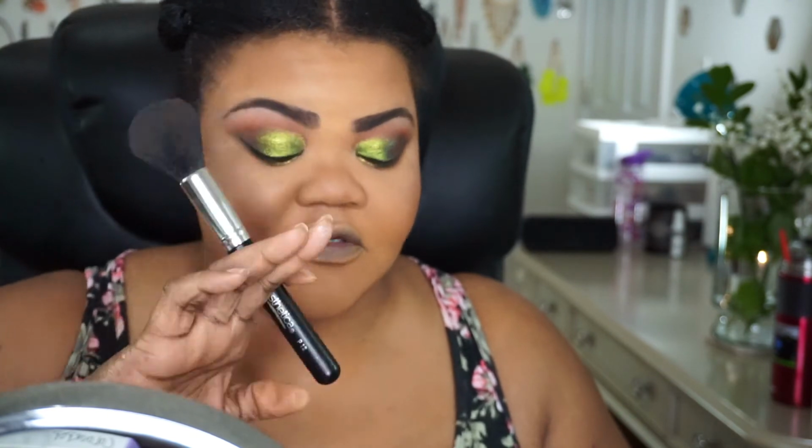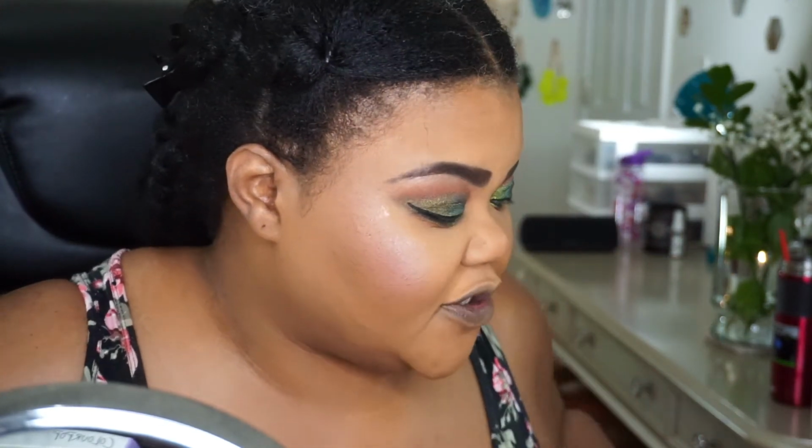And again, I got this from Amazon, guys. And this brush that I'm sitting here playing with, that I'm telling you guys about, which has been the truth and holy bae for me, is the Aesthetica P12. Love this brush.